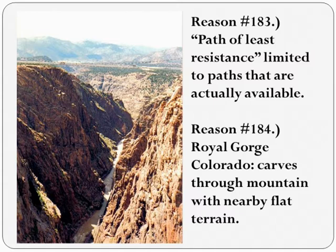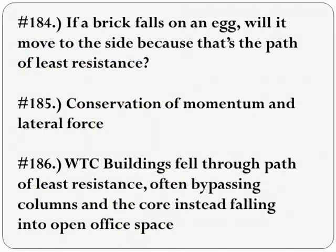This liquid river will take the path of least available vertical resistance, but to be more precise, solid objects move according to the forces exerted on them. I'll repeat that. Solid objects move according to the forces exerted on them. And if there's no force to produce a movement in a particular direction, there will be no movement in that direction. If a brick falls on an egg, will it move to the side because that's the path of least resistance? No, the brick's own mass gives it a resistance to lateral movement that's greater than the resistance of the egg to vertical movement. Gravity tends to pull things straight down, even through resistance. In order for anything to fall sideways, the structure has to generate a large enough lateral force.